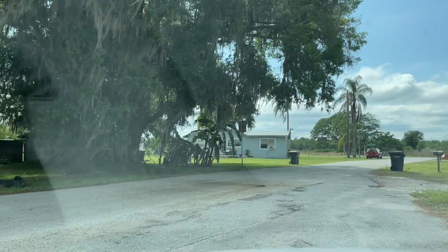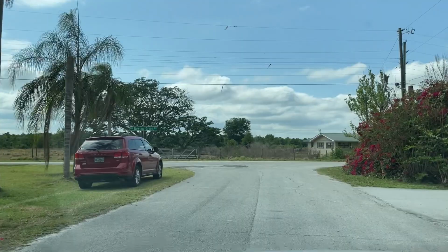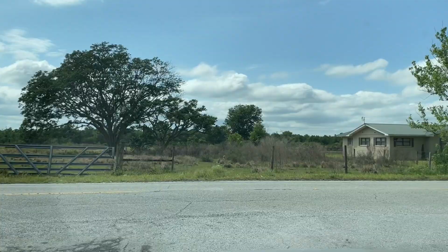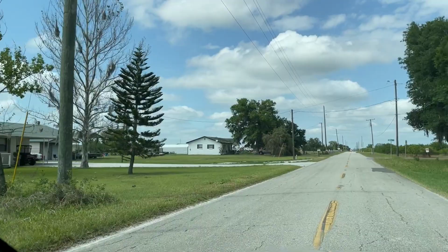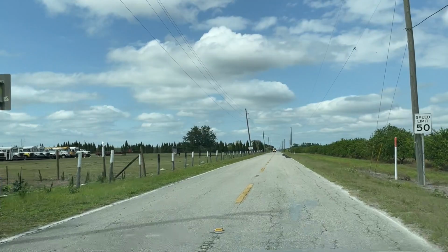I always forget sometimes I talk. I forget the camera's in the front and I talk about things on the left, but sometimes you guys see it. All right, so this is Old Bowling Green Road. Let's go ahead and see what we got here. Girls there on the right. Look at all these trucks and stuff. Buses and trucks, huh?